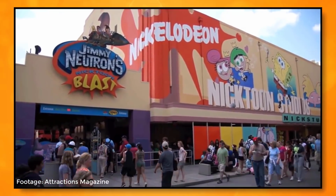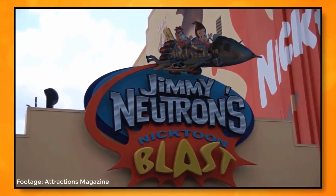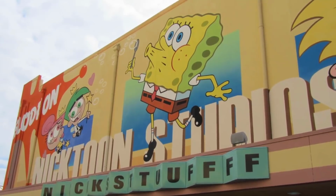In order to bring in the most amount of people possible, each character on the building would be some of the most recognizable in Nicktoons history. Of course, featuring SpongeBob. I mean, he's literally everywhere.